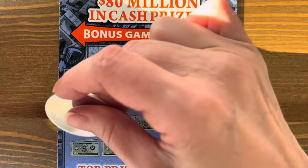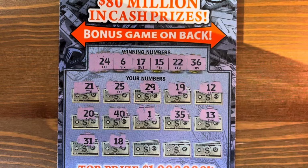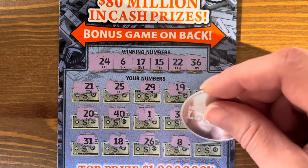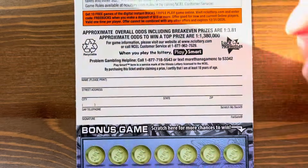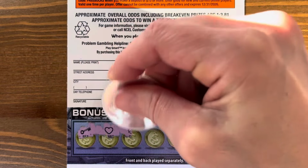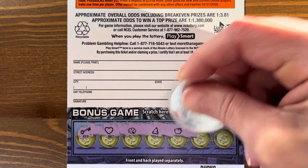Come on. 31, 18, 26, need a 36, 8, and 37, new. This is a dang back scratch bonus game. All right, key. Come on, bucks. No.